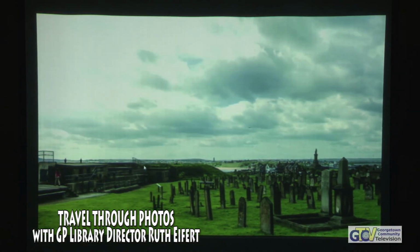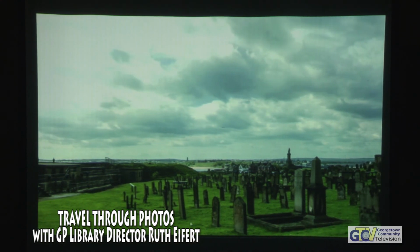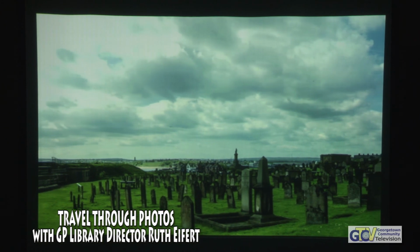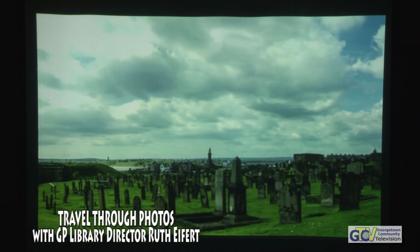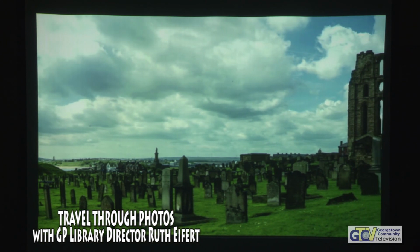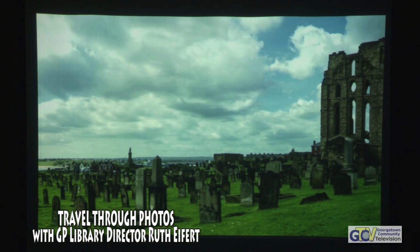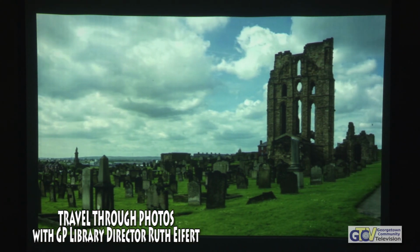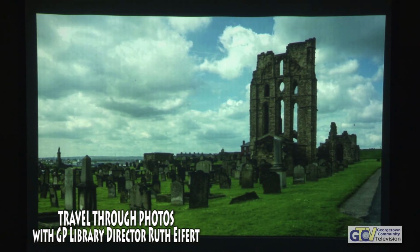Very pretty. The grounds are meticulous on these areas. They're really beautifully done. Is this a drawing? No, it's a photograph. It's showing where the priory is right out on a peninsula. And it was a station during the war, World War I and II.